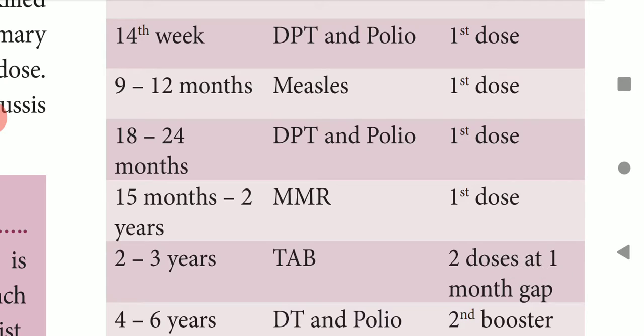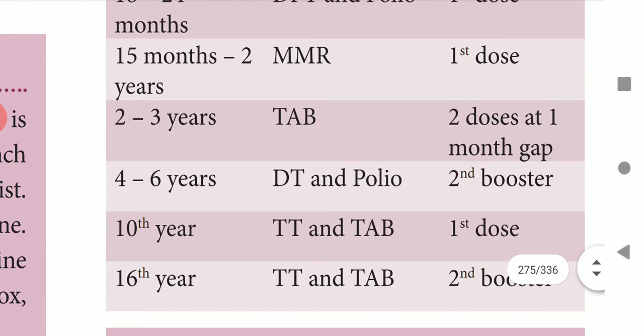15 months to 2 years MMR first dose will be given. 2 to 3 years TAB, that is 2 doses at 1 month gap. 4 to 6 years DT polio, that is second booster. 10th year TT and TAB first booster. So all would have taken till this.